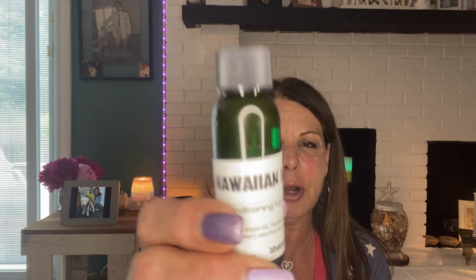Then I got a hair oil, and the scent is Hawaiian butter. It's conditioning hair and beard oil, and it has avocado oil, argan oil, coconut oil, rosemary, essential oils, and vitamin. I think it says vitamin E, I'm not sure. So that's Hawaiian butter hair oil.